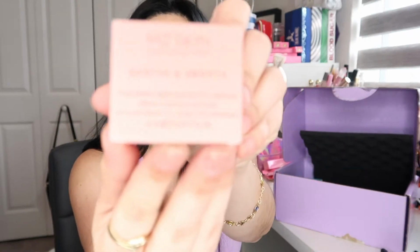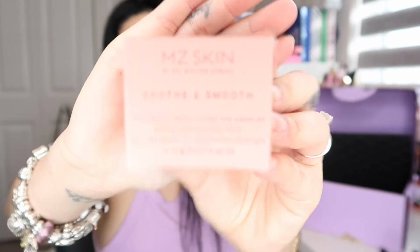And then the next thing I see is little pink packaging. And then it says MZ Skin. And then it says Soothe and Smooth Hyaluronic Brightening Eye Complex. So it's an eye serum, and it has hyaluronic. So obviously you guys know that I'm up for anything that has hyaluronic in it. So let's take it out of the packaging.